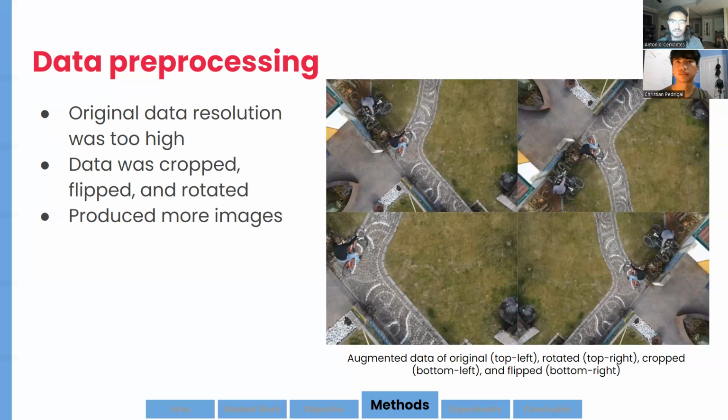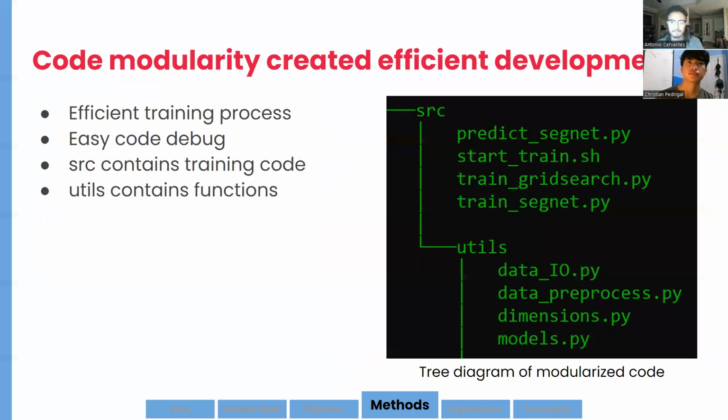Now I'm going to hand it back over to Christian to talk about our code modularity. Thank you, Antonio. We utilize a modular-based code structure for efficient project development and for good team project practices. This allows for independent workflow and easy code debugging. Shown on the right, we see the source directory, which involves scripts that train the model, and under it, a utilities directory that includes function scripts.